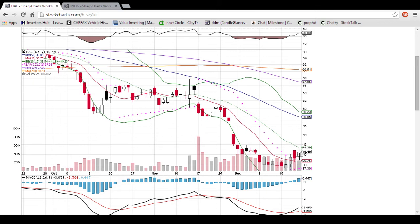And today you can see there was a nice bullish day. The bulls closed it up near the high of day, and that's a great sign. You can see you got higher lows being set here, which is forming a nice uptrend.